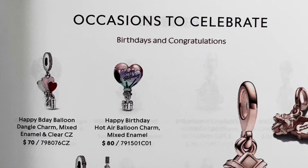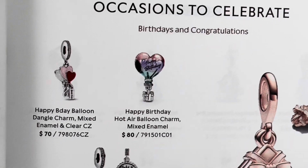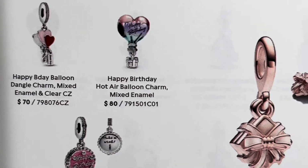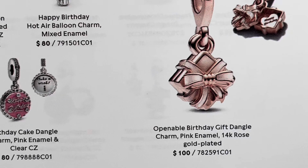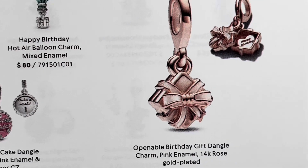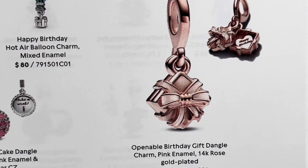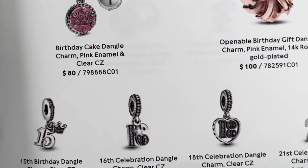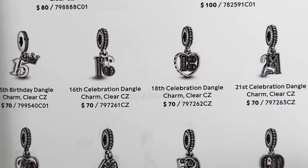Next, we're going to move on to birthdays and congratulations. The birthday balloon dangle, then there's the one with the multiple colors, the openable birthday gift dangle. I think that one is super cute. I really like the design on that one. The birthday cake, and then we come to all the numbers right there.